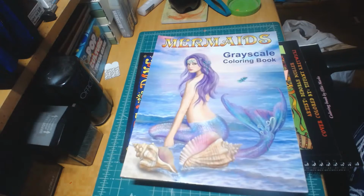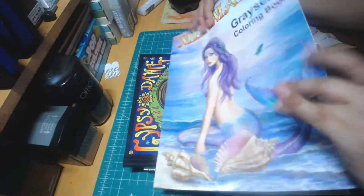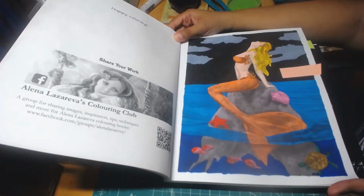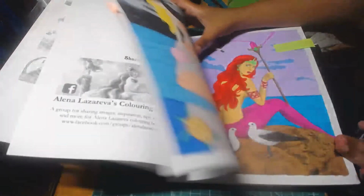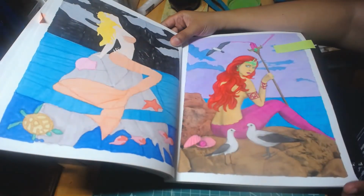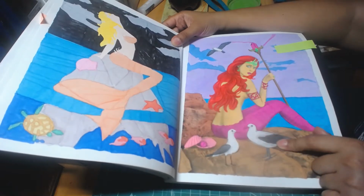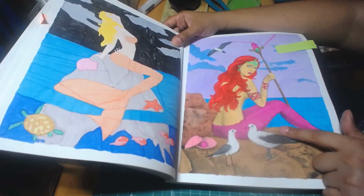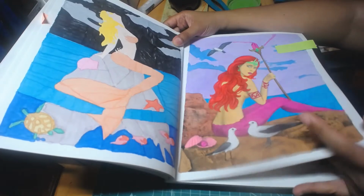Mermaid's Greyscale Coloring Book by Alana Lazaria. I did 2 in this month. This one, I used too many dark colors. I should have used lighter colors for this. Hello, Jessica. And then I did this one in lighter colors. I like the way this one came out more than the first one, just because I used lighter colors. I was trying to get the seagulls to be the right colors. I had to look at what a picture of a seagull looked like. In my mind, they're white and gray, so that's what I used. I had to look up a picture of them to see if I was doing them right. So that's what I did there.